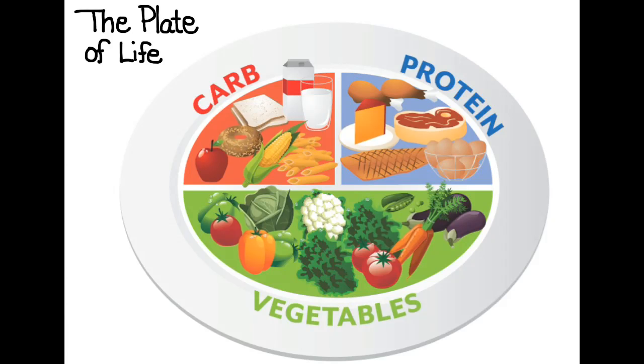So that's a brief introduction to the plate of life. Try to eat according to the plate of life for a few meals this week and see how it goes.